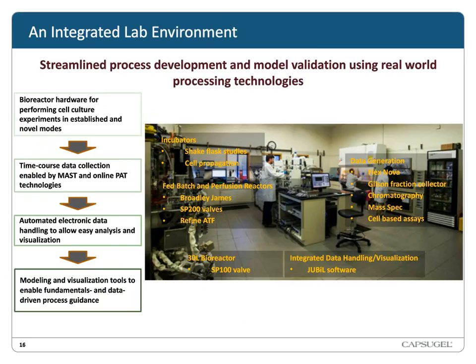This is a rough photograph of our integrated lab environment. We created this lab environment from the ground up. It was a blank slate space. And we said to ourselves we want to have bioreactors integrated with PAT tools using MAST. This has to be automated with electronic data handling to make analysis more easily available for our scientists, both in the lab as well as back in the office for data reduction. An important part of that was modeling and visualization tools.